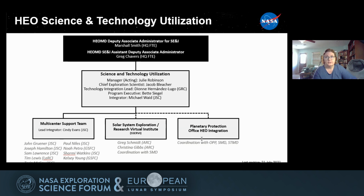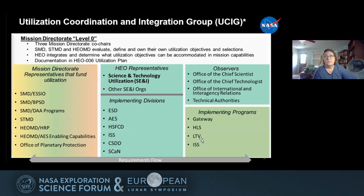We also have a multi-center support team that's helping do the early analyses that we need to do that understand the moon and understand curation and all of those different things so that we can be sure we're providing the right requirements input into the engineering requirements. As part of our multi-directorate responsibility, we also now have the responsibility for the HEO contributions and interactions on survey. So Greg and Christina and our office are working together very closely. And we also have the coordination with the Office of Planetary Protection, which we also do jointly with our SMD and STMD colleagues.